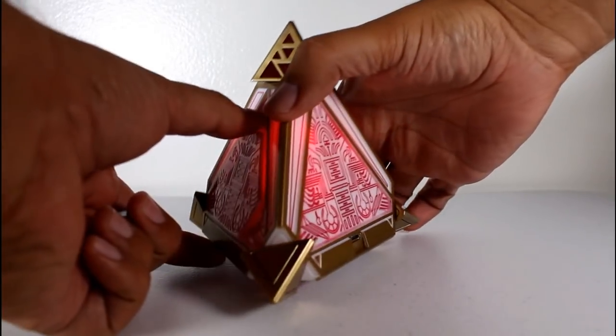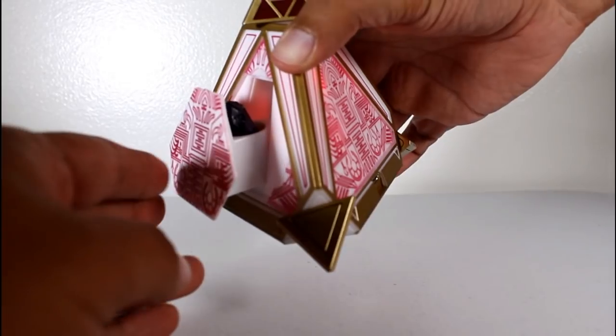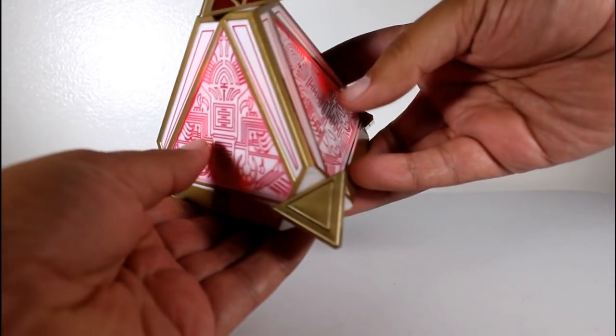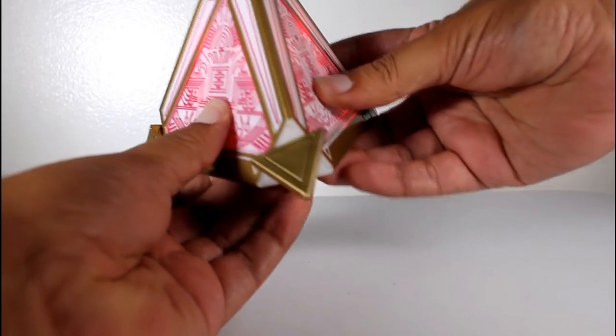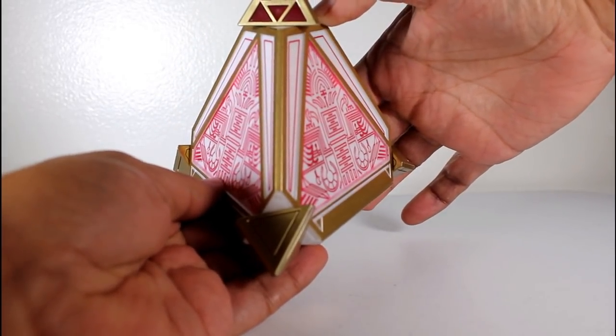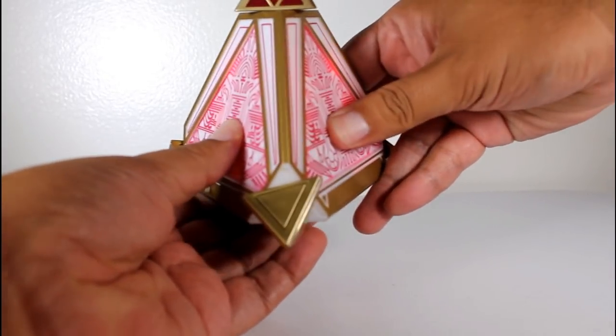So when you put a red KYBER crystal into a Sith Holocron, you get Palpatine lines. But when you put in a black one, there's been an awakening. Have you felt it? You get Snoke lines.